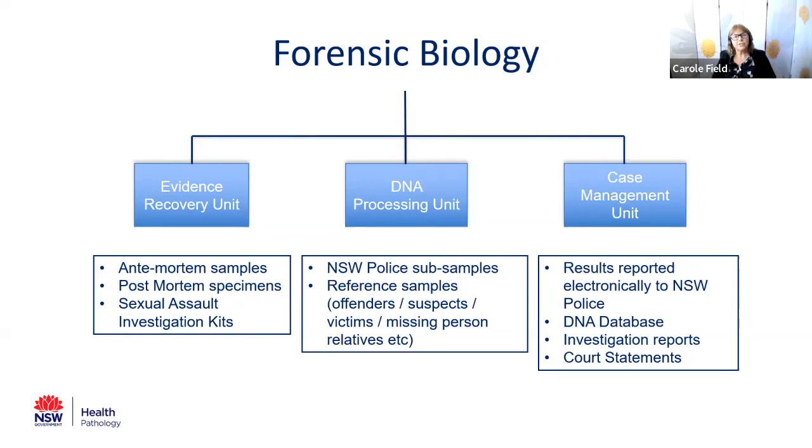The DNA unit is also responsible for testing the reference samples from persons, such as convicted offenders, suspects, victims, and of course, the relatives of missing persons. When the DNA testing has been completed, the results are available for the case management unit to interpret and report. Now, we are all electronic, so the results are all reported to New South Wales Police electronically.